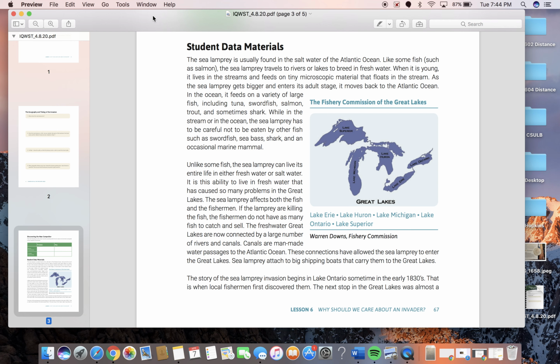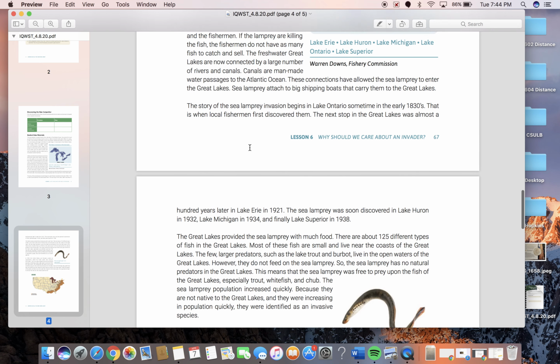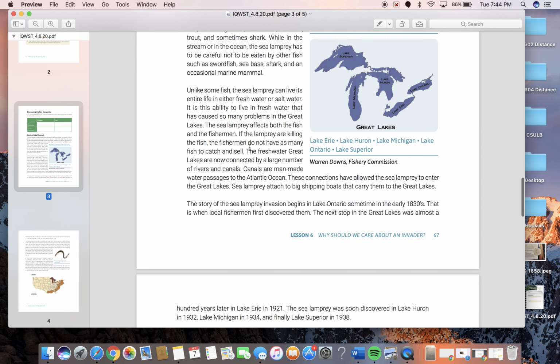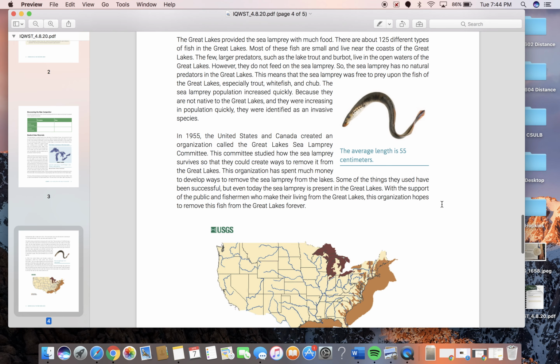The story of the sea lamprey invasion begins in Lake Ontario sometime in the early 1830s. That is when local fishermen first discovered them. The next stop in the Great Lakes was almost 100 years later in Lake Erie in 1921. The sea lamprey was soon discovered in Lake Huron in 1932, Lake Michigan in 1934, and finally Lake Superior in 1938. So, side note, these are the Great Lakes, and they are found around the state of Michigan in the United States. The Great Lakes provide the sea lamprey with much food.